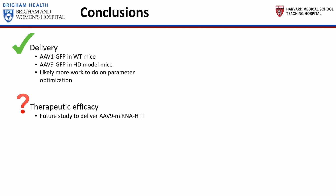While we've shown delivery, the next big question is, does this amount of therapy lead to a therapeutic effect? So our next plan for the future will be to do a therapeutic efficacy study in which we deliver an AAV9 microRNA targeted to lowering the mutant Huntington protein expression.